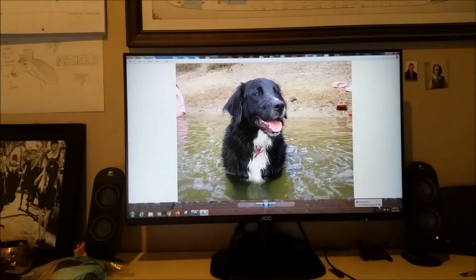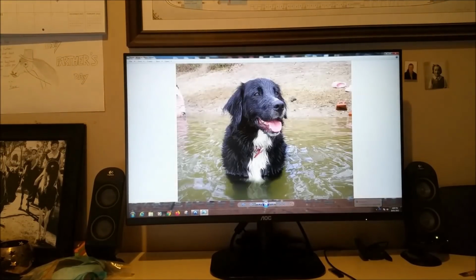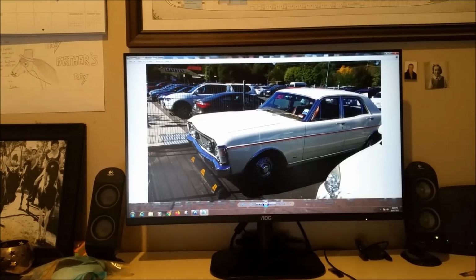Hang on, we'll go back, we'll get another picture of this dog, Annie. We lost Annie a couple of years ago. The XW, we'll leave it there.